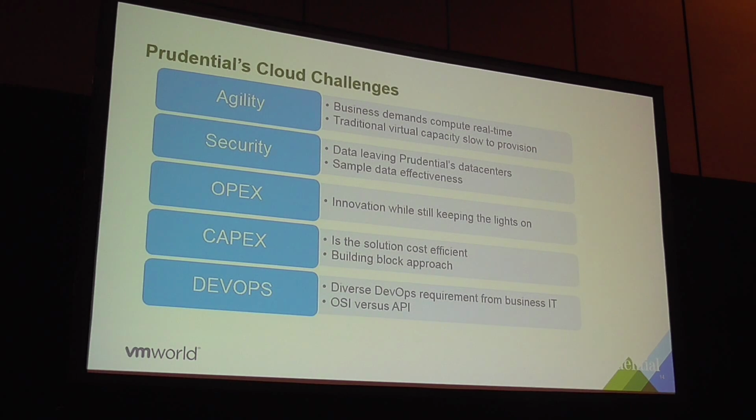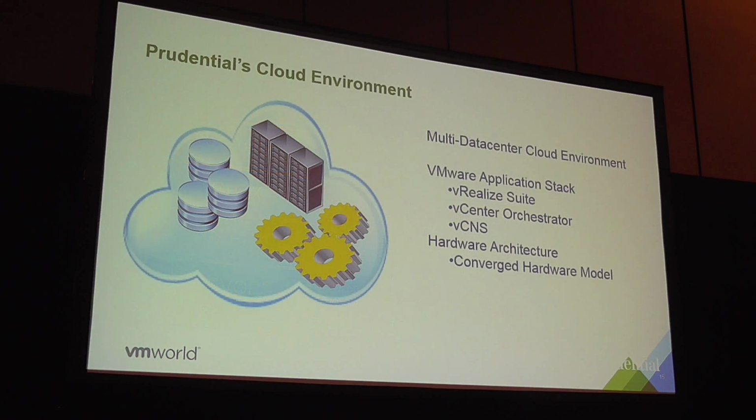I have others who didn't realize that their applications were running on top of operating systems, and we gave them a GUI where they can deploy an OS image, and they are as happy as the developers who just got an API to call all their workload from. Bottom line is I identified five challenges that Prudential was up against in trying to deliver on DevOps, and that's kind of where this story starts from.